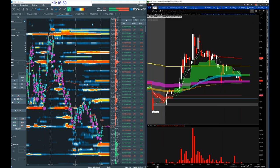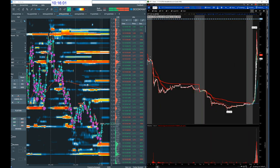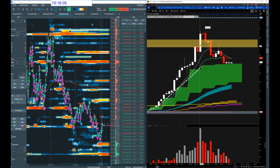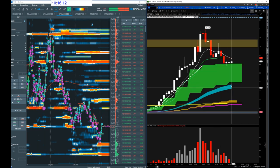Then we had GTT, which I showed you my short from this area over here. I loaded. I took my first cover down here. Now I'm waiting simply to fill down till 235.